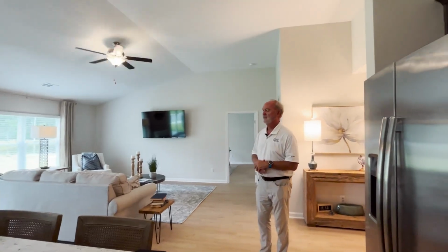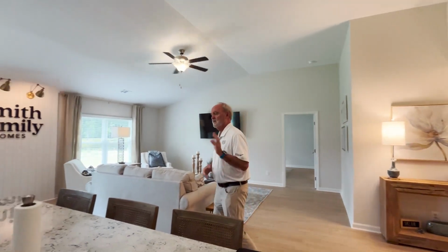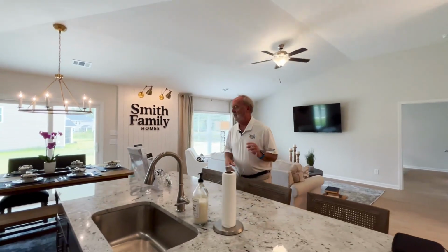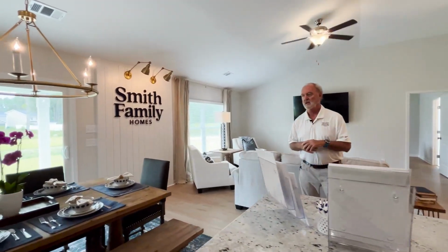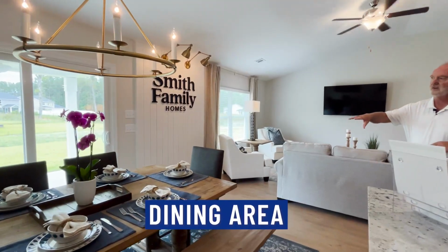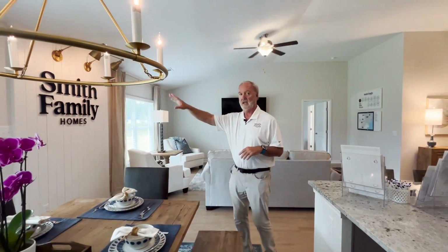So this is a one-story plan. How many total plans do you have? Six. Four ranch plans, two two-story plans. Okay. So it opens up to a nice breakfast area here. All our homes are going to have covered porches on the back as our standard.